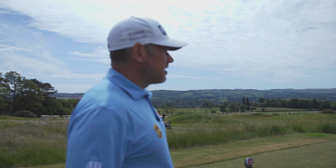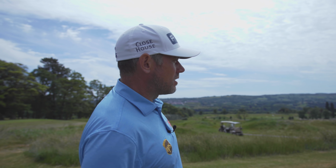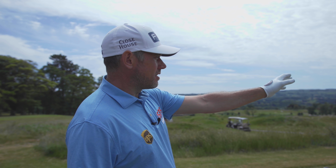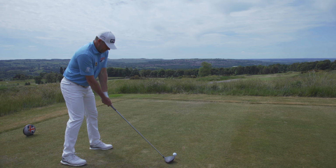So if you do manage to ignore the incredible view, the line off the tee is the corner of the wall down there. That's just inside the right hand fairway trap, and it should land in the fairway, run round to the left and leave a good angle into the green.